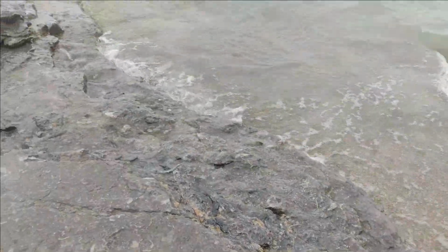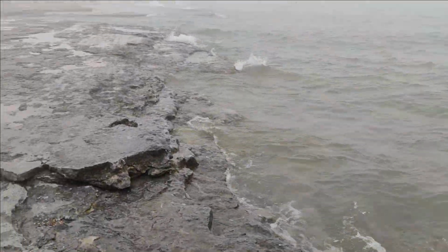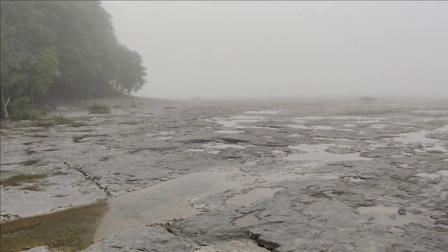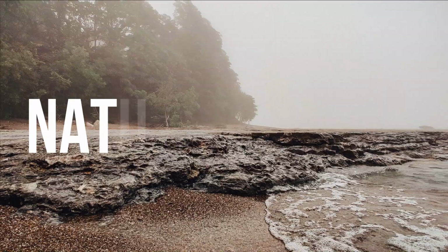If you do plan on exploring the limestone shelf, we do recommend wearing shoes. Some of the areas have really, really sharp seashells and you don't want to be stepping on those barefoot.